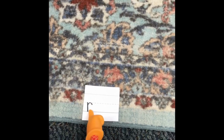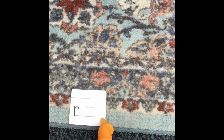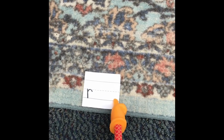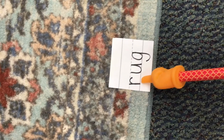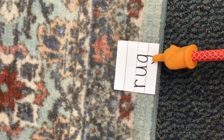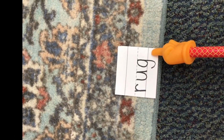This is my rug. I started my label by adding the first sound that I hear in rug. R. Now I need to listen for the rest of the sounds. Rug. Let me add the sounds that I hear. I listened for the sounds in rug, and I heard R like rainbow. I heard U like umbrella, that's a U. And I heard G like gorilla, that's a G. Rug.